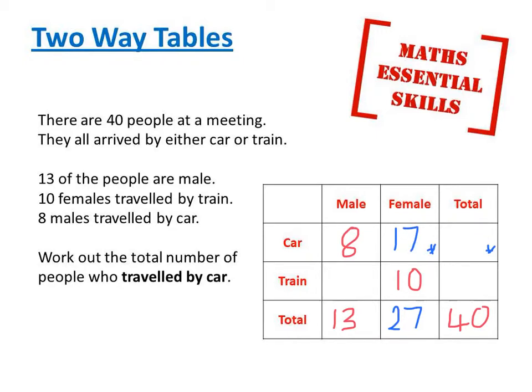And finally, if there were 8 males in the car, 17 females in the car, we can add these up to get 25 in total in the car. Just to check, I'm going to check the rest of the boxes do work out. Well, if there are 8 males who went by car and 13 altogether, 13 take away 8 would mean there'd have to be 5 males in the train.